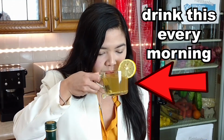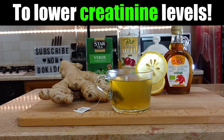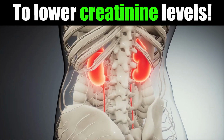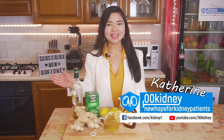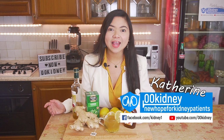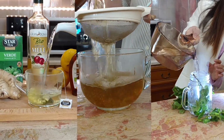Drinking this tea every morning is the fastest way in the world to lower your creatinine levels. Let's taste it. Catherine from Double Kidney here. What I have for you today are the 3 best herbal teas to fight kidney disease, because kidney health is a battle you can win if you make the right choices.